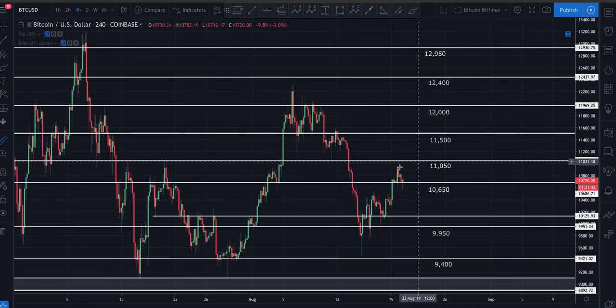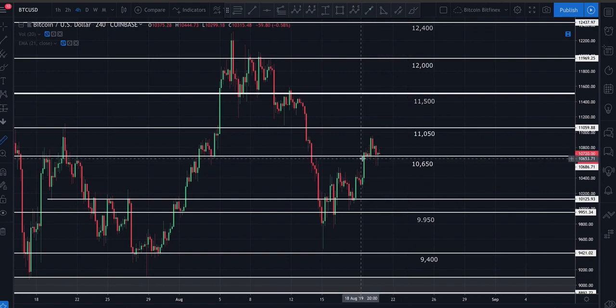And last we spoke, guys, Bitcoin, let me zoom in here. Bitcoin was operating right on top of our $10,650 support, guys. I did tell you that we did have that confirmed break, so I entered into a small position. I also told you I wasn't real confident in that position, guys. We didn't have very much volume.